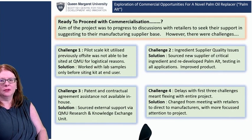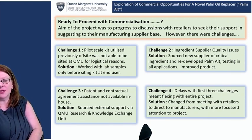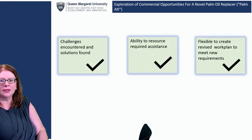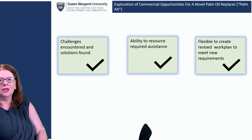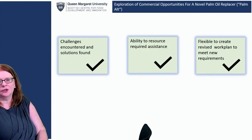Fourthly, the above three challenges created delays with the project, so it meant we skipped going to retailers and went directly to manufacturers, so it's a more focused attention to the project. So the challenges that we encountered and solutions found. We had the ability to resource required assistance that we needed, and we were flexible to create a revised work plan to meet new requirements.